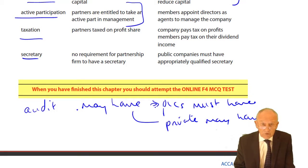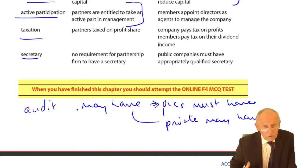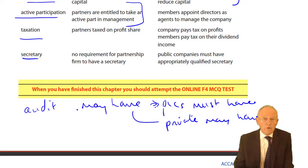There will be questions on partnership and or agency within the exam. There are so many, 45 questions? And the examiners within these now multiple choice, computer-based examinations have indicated that they will examine across the syllabus. So there will be a question on partnership, probably. Okay?